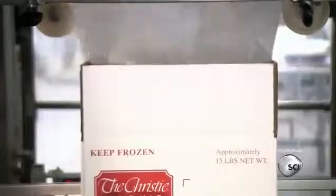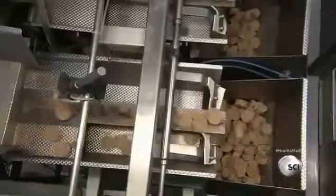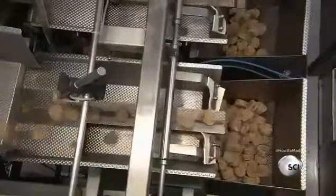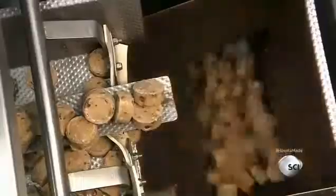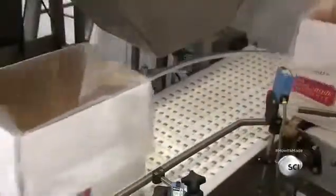The first station erects the box. The second station lines it with plastic. A conveyor belt, meanwhile, feeds the frozen unbaked cookies onto automated scales. Once a scale hits the per-box weight, feeding pauses, the bottom swings open, and the cookies drop into the box awaiting directly underneath.